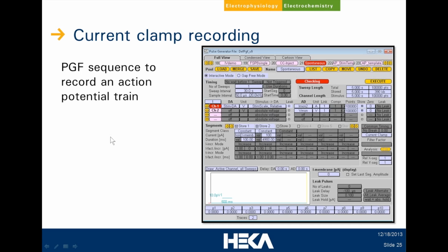Now, another PGF sequence that can be used is to record an action potential train. Here, the big difference is that we're keeping the current at a steady, constant level for a long period of time, hoping to get some action potential trains initiated. So here, we start off with our baseline, and then we go up to 100 picoamps current, and we just stay there for a longer period of time.